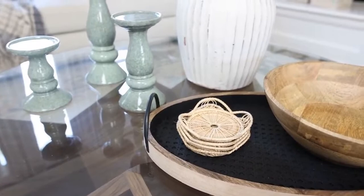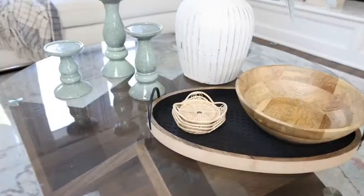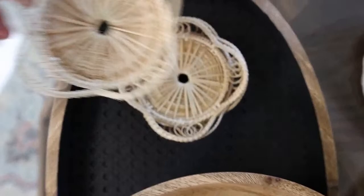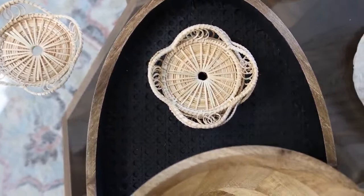For me, I like coasters that are honestly part of my decor, and these are so pretty that they make a great addition to your decor. So if you love a nice coaster, these are great. They'd also be great to sit out for the summertime because they have this beautiful rattan finish. But I just think they're perfect for spring into summer.